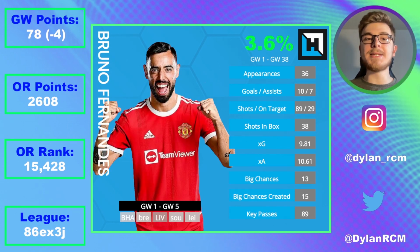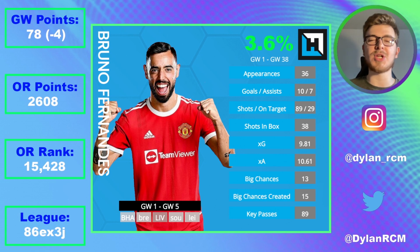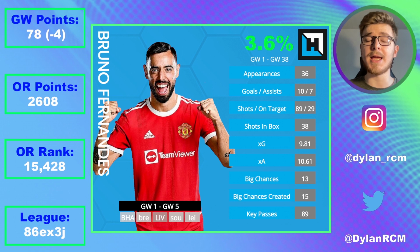The issue lies in terms of picking between Bruno or Sterling as your differential midfielder, pretty much the same price and also the same ownership. 3.6% for Bruno, and at this time last year I think it was something like 40%, I don't remember exactly, but him and probably Mohamed Salah were the two most popular FPL options.